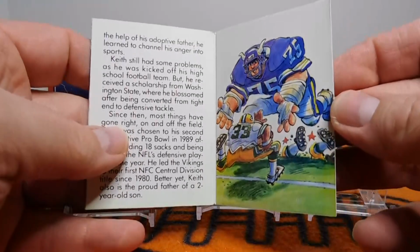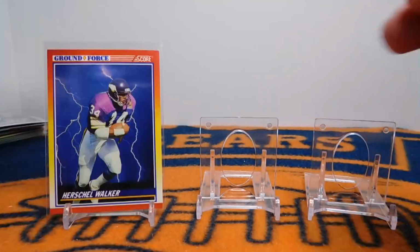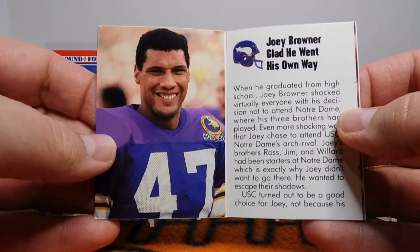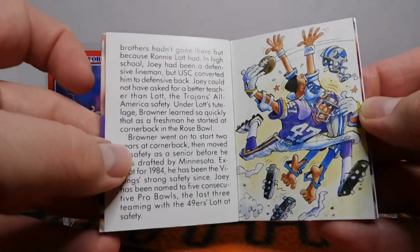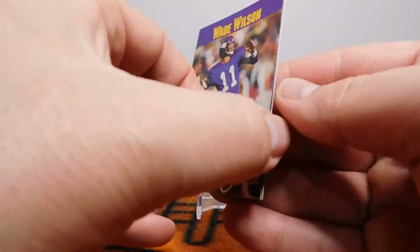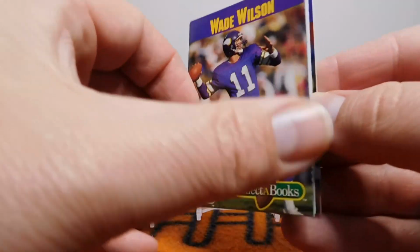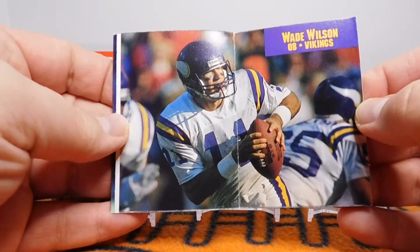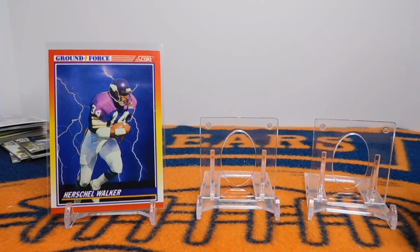Great player. Had some injuries that really kind of slowed him down after that amazing season, but he was a super talented defensive tackle for sure. Joey Browner, whose brother Ross Browner passed away recently, was a very good player for the Bengals for quite some time. And then the late Wade Wilson, right here. So 3 of those for the Vikings.